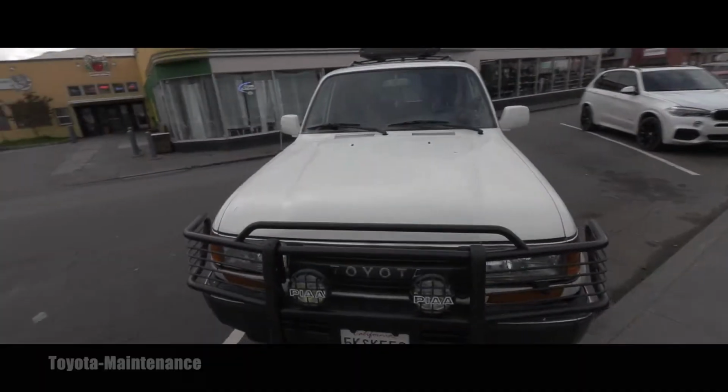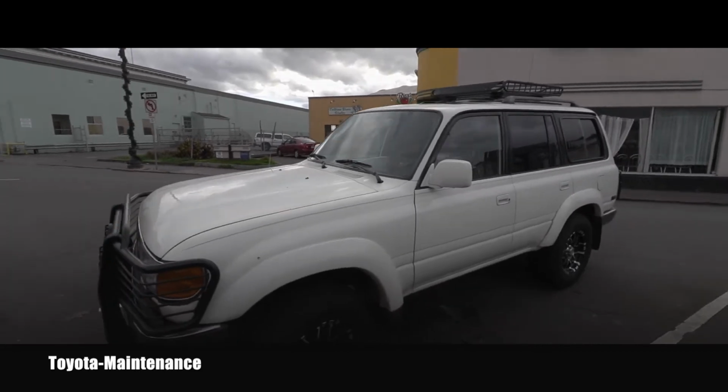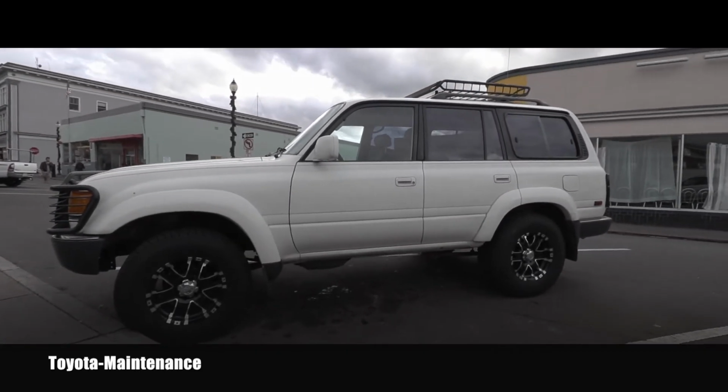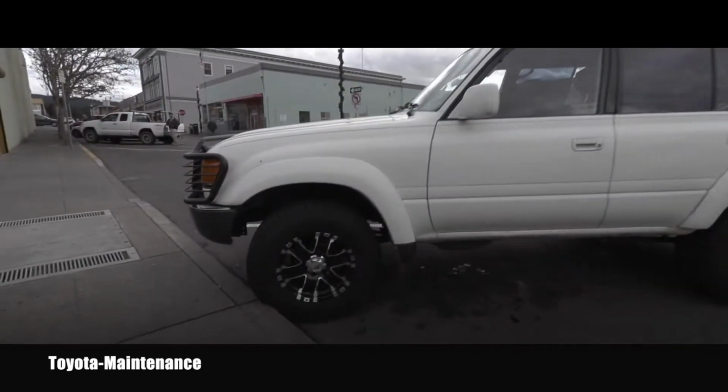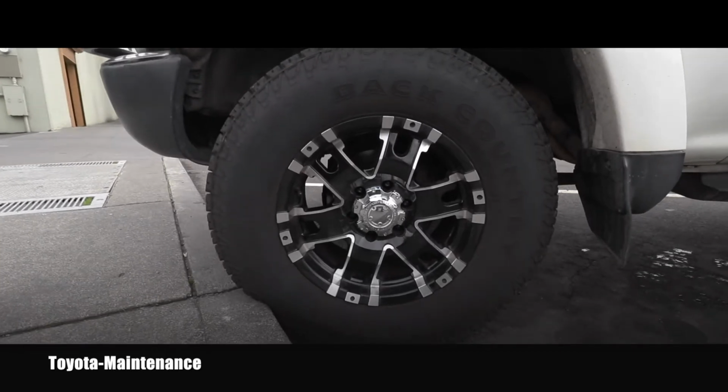I saw today this 1992 Toyota Land Cruiser on the street and I couldn't resist filming it for you and sharing it with you. It has super nice wheels, and while I was filming, even the owner showed up.